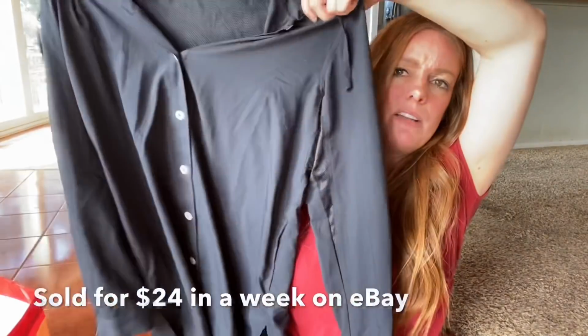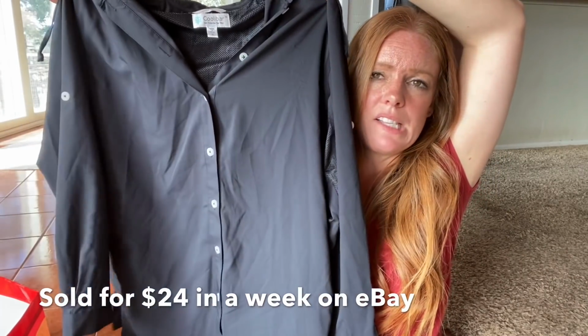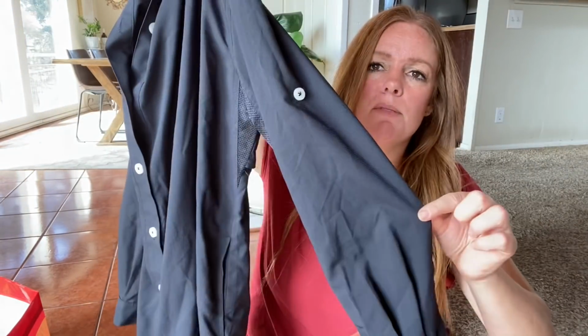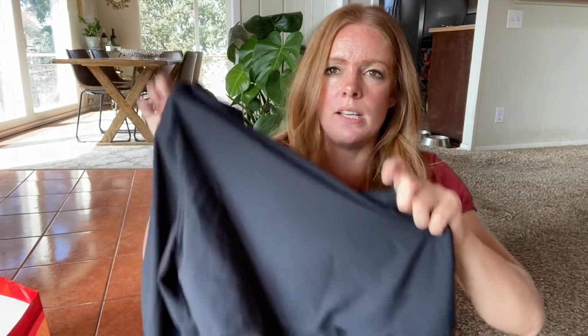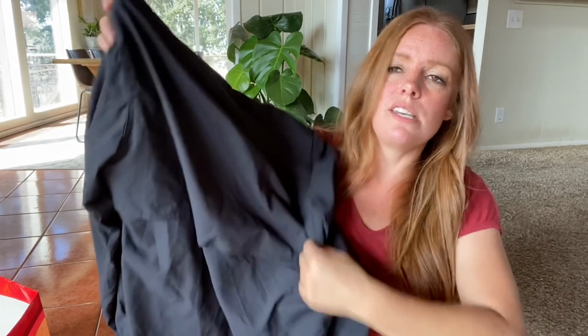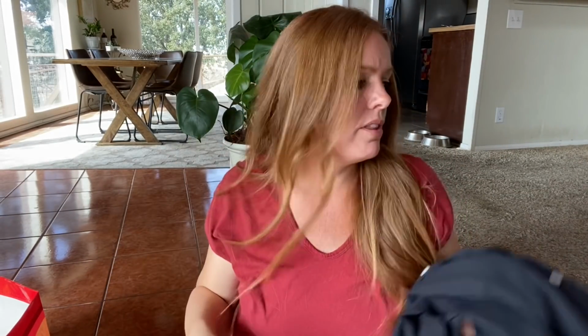This is just a button front. It's a little oversized. It's a medium, but this would fit me easily. So probably closer to a large, extra large, but it's got roll top sleeves. It's got a hood, which is a lightweight hood, which is awesome. It has the venting in the back, which is nice for airflow. And yeah, the UPF 50, which is great. So I want to say I'm hoping to get about 25 for this.